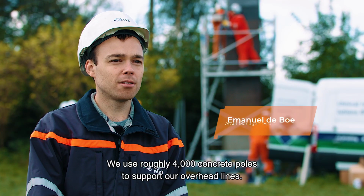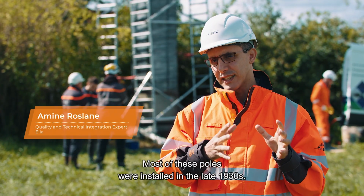We have more or less 4,000 concrete poles that are used as support for overhead lines. La plupart des poteaux ont été installés fin des années 30.